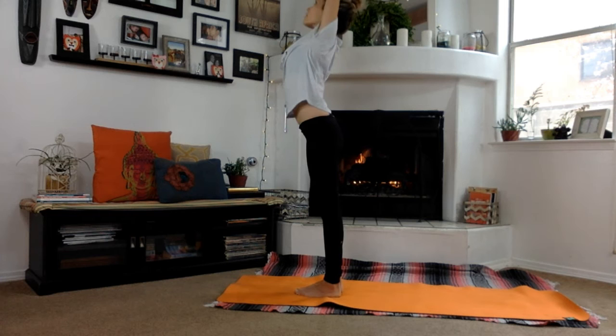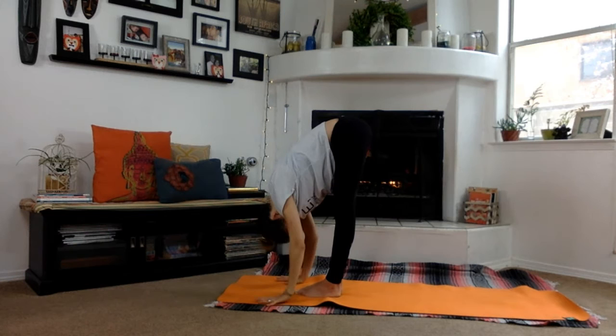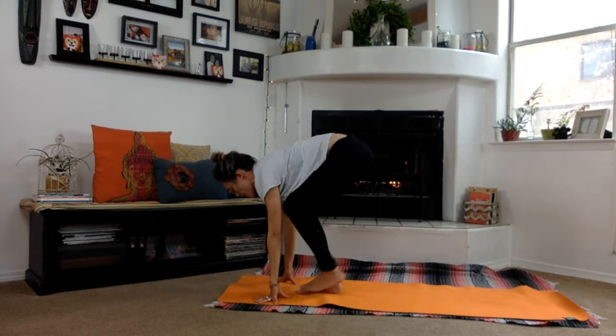Take a deep breath in. Exhale, hands in prayer position at the heart as you fold forward. Chin in towards the chest. Good. Put a little bend in the knees. This time left foot's going back. Get the right knee right over the ankle. Bend the left knee again.